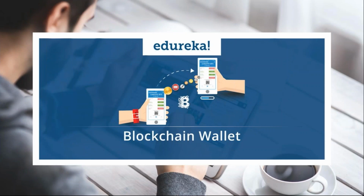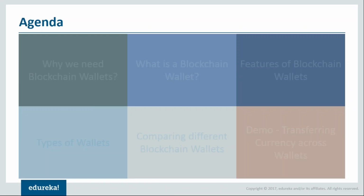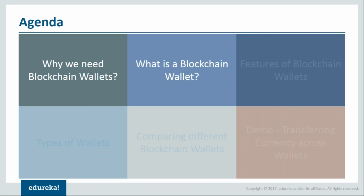Now without wasting any time, let's move forward and look at today's agenda to get a better understanding of what we'll be covering as part of this session. The first thing we'll try to understand is why do we actually need a blockchain wallet? When there are different types of wallet present, why do we specifically need a wallet that stores our bitcoins?